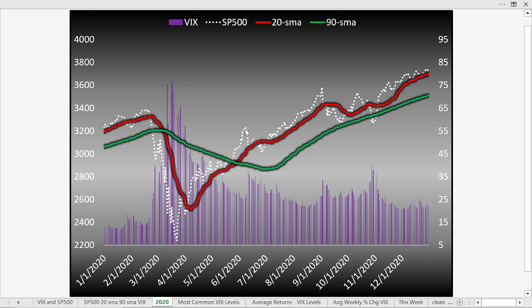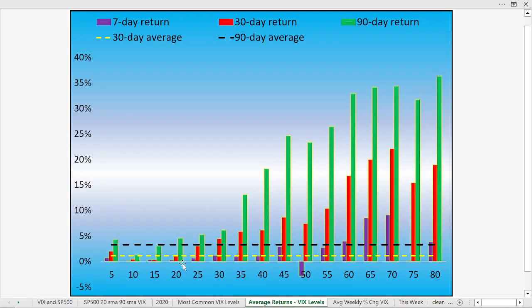Well, this tells us two different stories here. First, we said the VIX is below 15. That means the market's very strong. That's true. But we also said that if you buy the market when the VIX is at 15, well, then we can't really expect very much. That's also true.